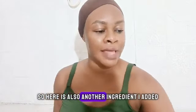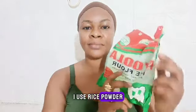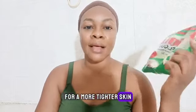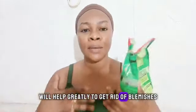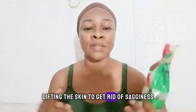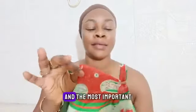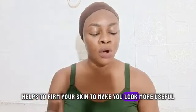So here is also another ingredient I added in here that you will love. I use rice powder, and rice powder is a very powerful ingredient, a secret to a firmer skin, a tighter skin. Applying it on your skin, your face, your body will help greatly to get rid of blemishes. It helps to tighten the skin, lifting the skin to get rid of sagginess. Rice helps to get rid of scars, blemishes, pigmentations, and the most important, helps to firm your skin to make you look more youthful.